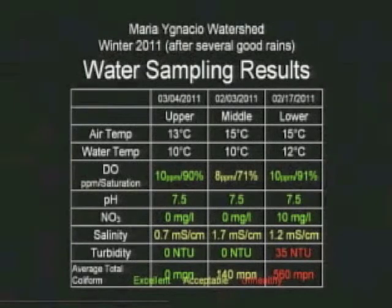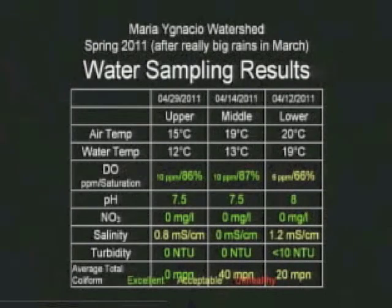In the spring, we had similar results in some ways, but it got a little better. As you can see, the dissolved oxygen is at 90% at the top, 71% in the middle, and then 91% at the bottom. So it's gotten a little better. And at the very bottom, you're at 560 coliform, which is still unhealthy for the creek life. Also, since the rains came in March, you can see that the creek is overall pretty good, except at the bottom, where there isn't much oxygen.